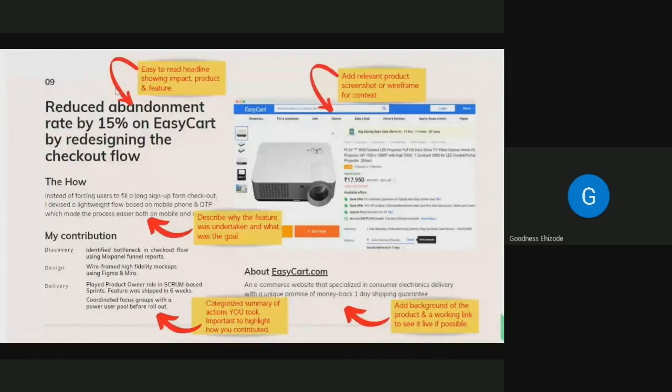See, this is a very short heading, but it communicates the impact, which is reducing abandonment rate. Then the product, EasyCart. Which feature did we work on to reduce abandonment rate? The checkout flow, a very stressful point. You have attracted my attention, and I want to read what you actually did. Now, the how. We talked about the what, the why, and the how. I mentioned that previously. This is the what, what you did: the headline.